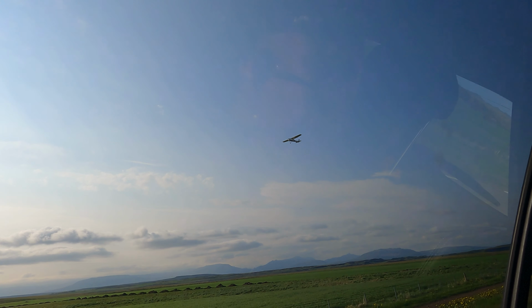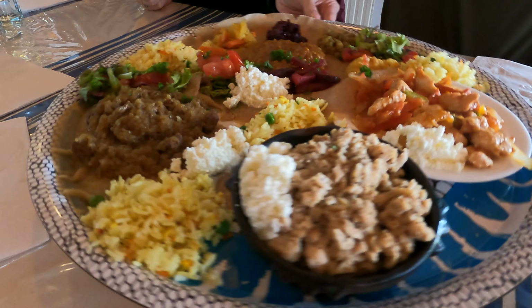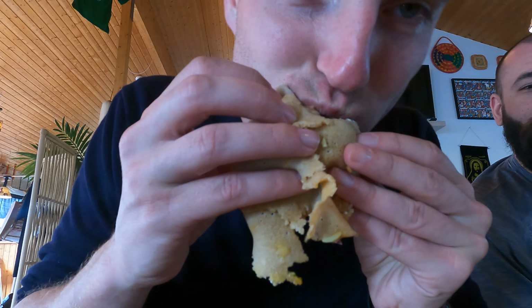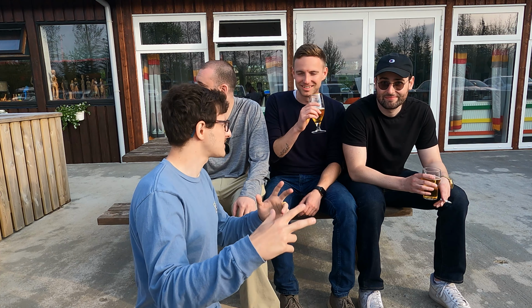And since we started to get hungry, we wanted to get authentic food. Just this time, the food happened to be Ethiopian. The Minilik restaurant is a hidden gem. It is a small restaurant that's operated by an older couple, and it is easily the best food experience we had in Iceland. Located inside the Golden Circle, you can get there pretty easily, just put it into your navigation and you'll be there.